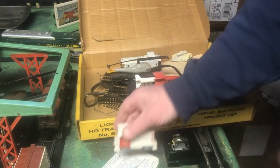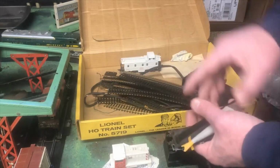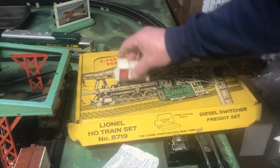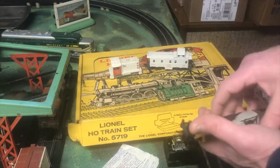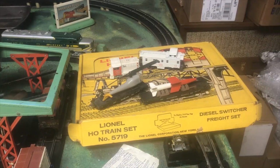what we got here, give me just a second and I'll pull these out and set them on top of the box. That's what we got. We got us a 1959 Lionel number 5719 AEC switcher train set with the helicopter and the missile on flat cars. Pretty darn cool.